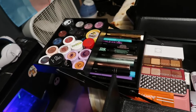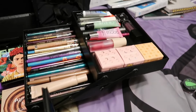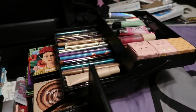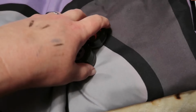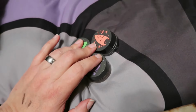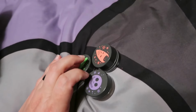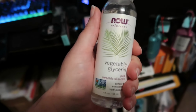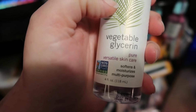Alright, here is after reorganizing and getting rid of a couple of things. These are going into my Nightmare Before Makeup bag because they're kind of dried out and I want to try to use what I can of these. I put this stuff in it and it seemed to help.